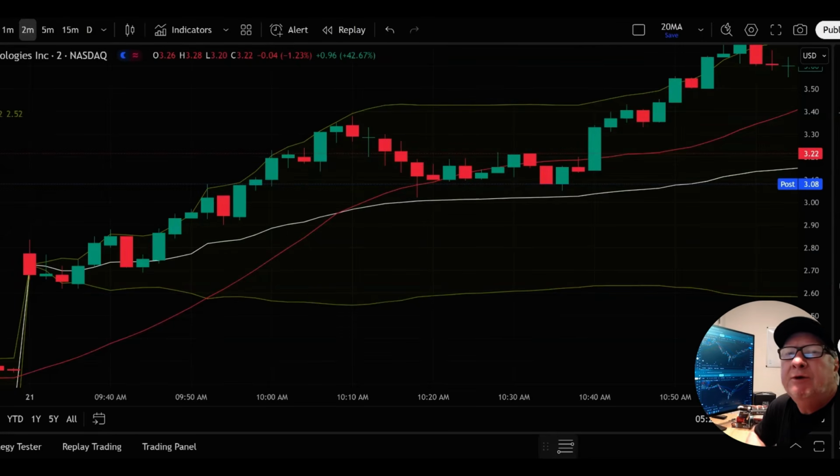Hey guys, today we're talking about how to enter a strong stock after the market open. When the market opens, momentum in a news-driven stock can explode up or down depending on the news and whether it's good or bad. But you don't have to be in that first move, which is a lot riskier than what we're going over today.